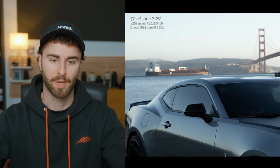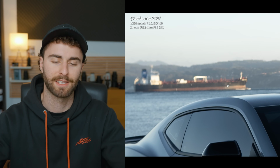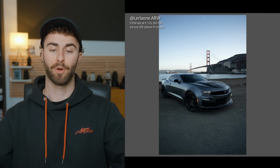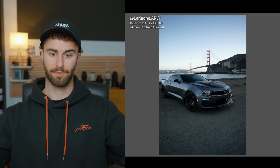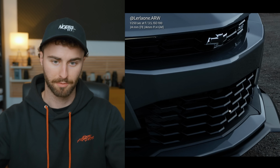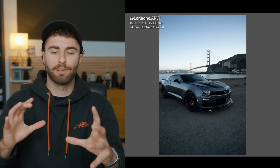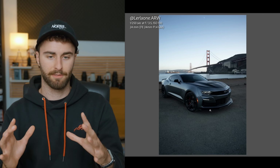Another thing as well is we have this massive ship over here. That's really getting in the way of your image. While you're waiting for the ship to pass, and we're gonna wait to get this hero shot happening here, we could have taken photos of the grill with the badge, could have taken photos of the wheels, black wheels. We could have just taken a few different shots, some close-up sort of stuff.